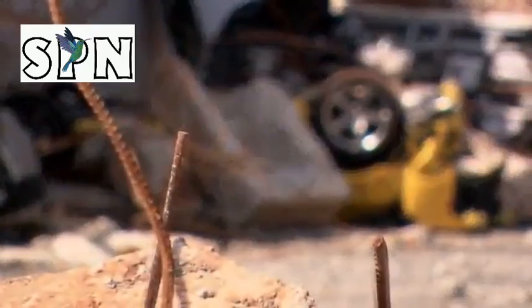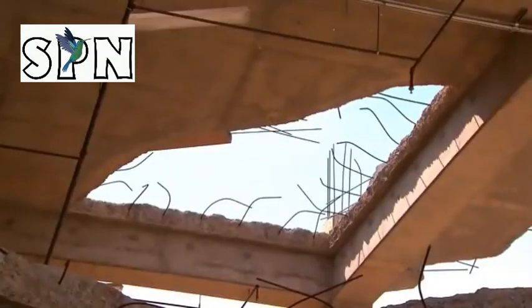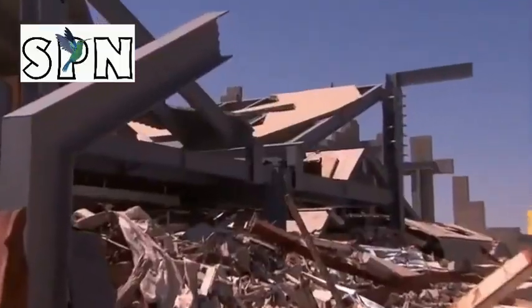When the ground shakes, you don't want a building that does. Safety is the primary issue. And if you don't have a safe building, you don't have a building.